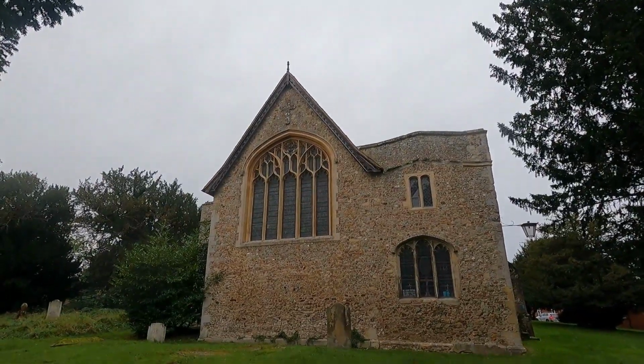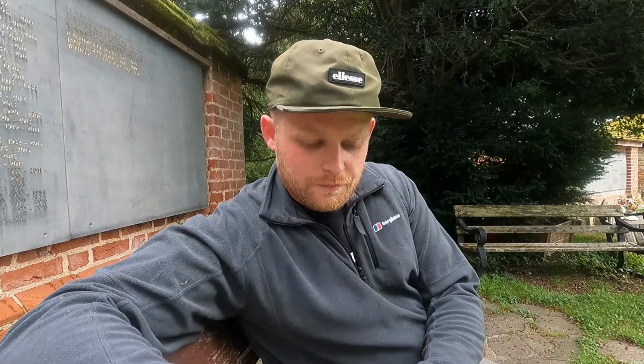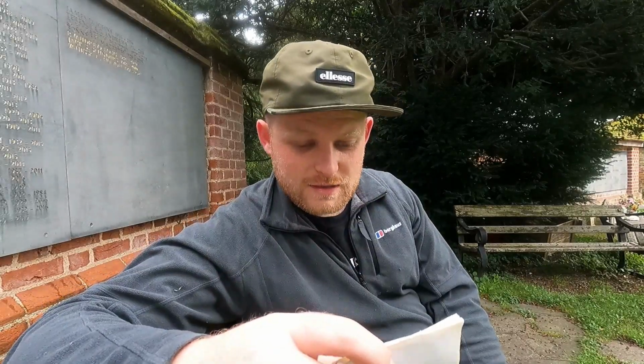So I'm sat in the churchyard in Brittle at the moment. In fact, the church is just behind me, behind this wall, like a memorial wall here. But doing a little bit of research about Brittle, it seems it's quite a significant place. So my notes that I have written for this walk has pieces of different places that I'm going to go and visit. So this is the bit that we've written about Brittle.